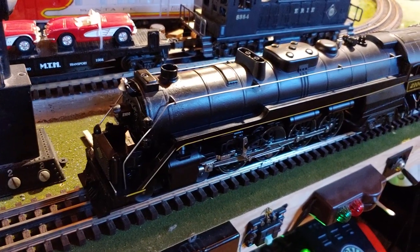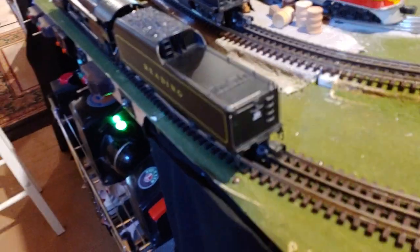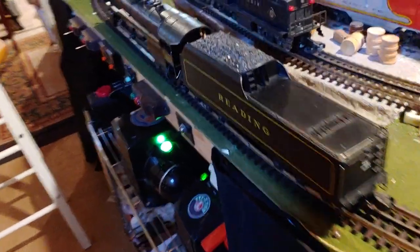So, enough of all this. Here's the train not moving. Let's do some running shots of this beautiful locomotive. That does not have TMCC in it, so I have to actually do everything here at the control panel. So that'll be fun to film. Yay!